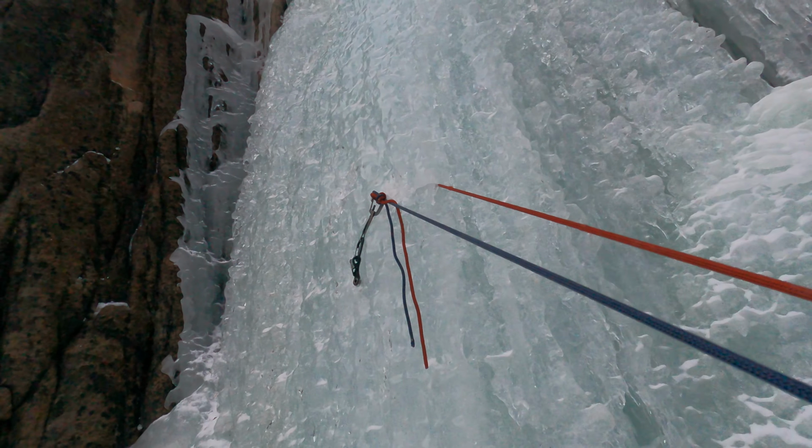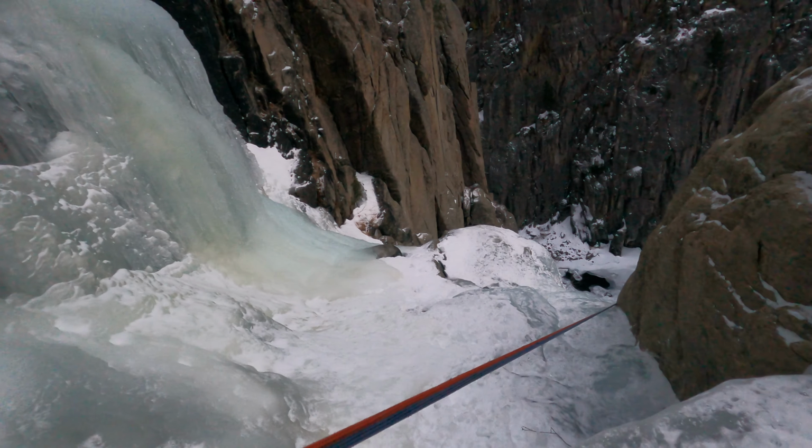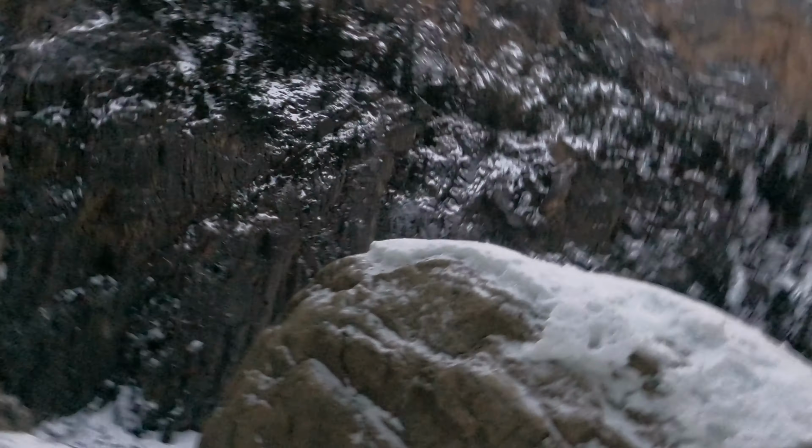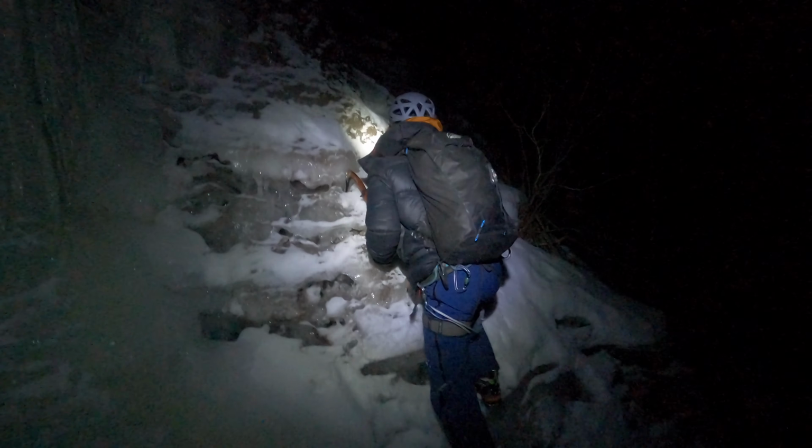Our last rappel. We're on our way back down to the bottom, and we just gotta cross the river and climb a couple of short little ice pitches to get back up into the forest and hike back up to the car.